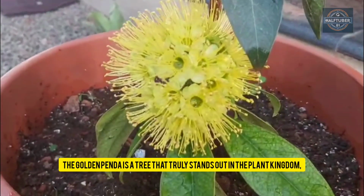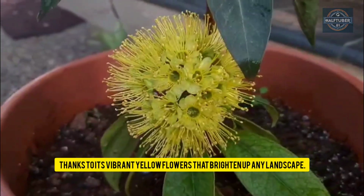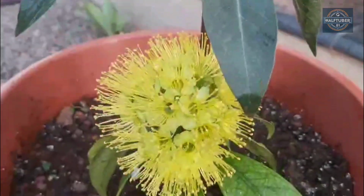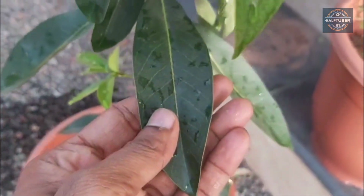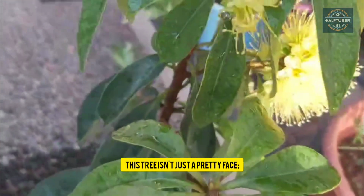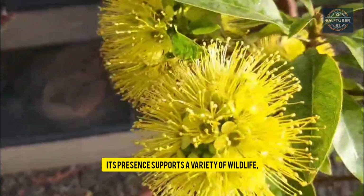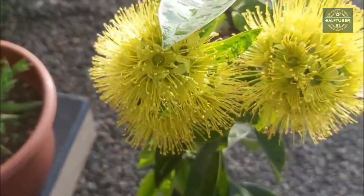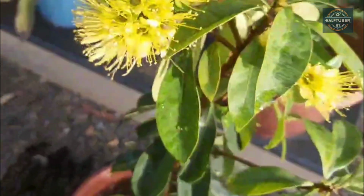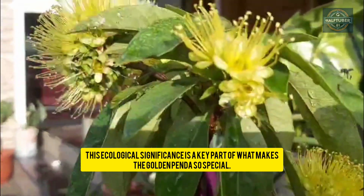The golden penda is a tree that truly stands out in the plant kingdom, thanks to its vibrant yellow flowers that brighten up any landscape. Found primarily in tropical regions, this tree isn't just a pretty face. It plays a vital role in its ecosystem. Its presence supports a variety of wildlife, providing them with food and shelter. This ecological significance is a key part of what makes the golden penda so special.